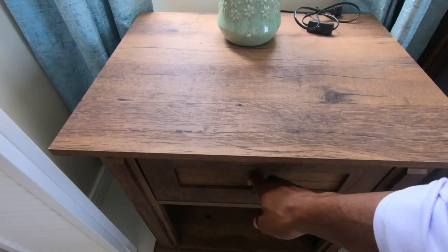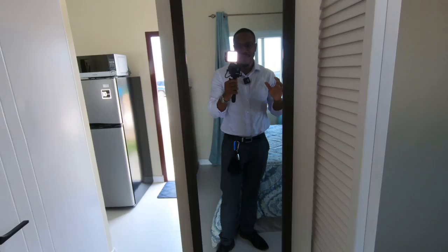Pretty nice, pretty nice. Space for you to hang your clothes. And if you know me, you know I love clothing. So of course, this particular closet would be stocked out with clothing. Another nice mirror right here for when you put on your clothes in the morning, getting ready for work, you know. Can check out yourself and make sure you're on point.